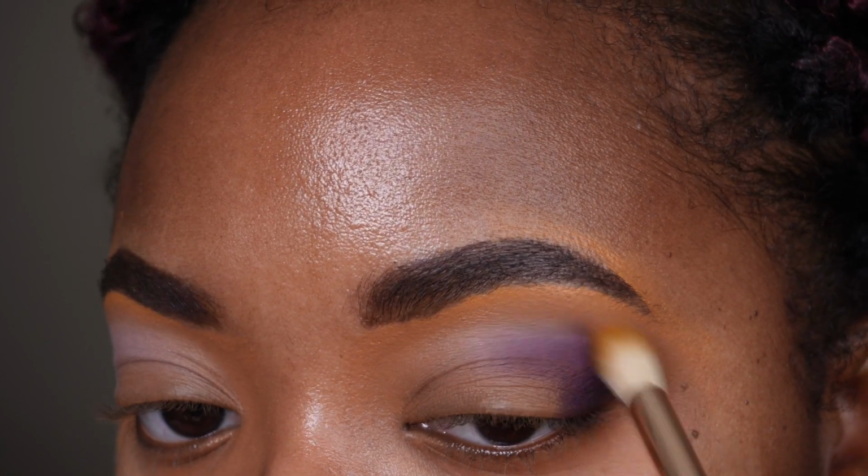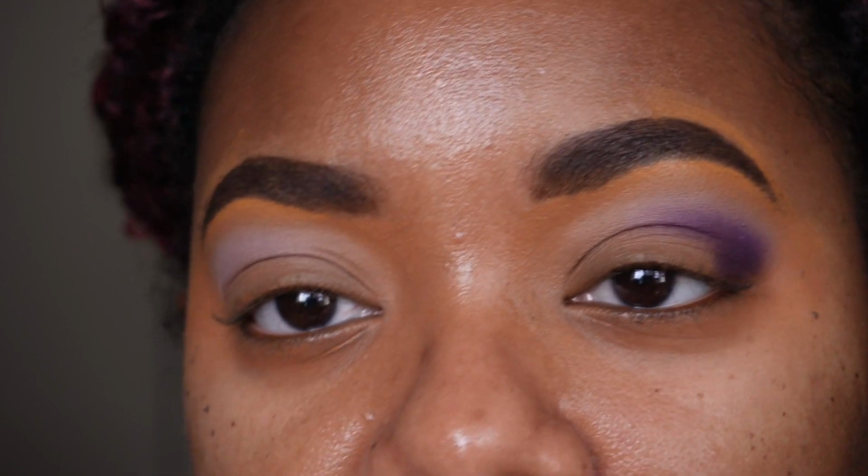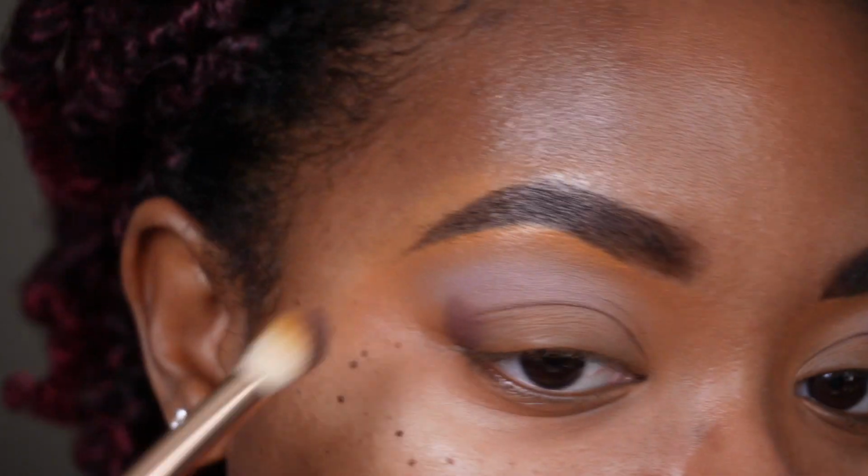This is really good pigment. Yeah, this is definitely the new matte formula. Thank you, Jesus. I like this.